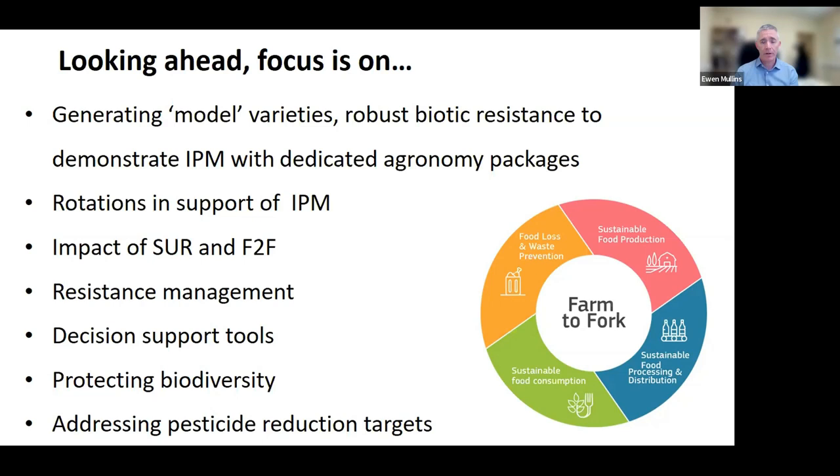It's not black and white, it's constant information. And whatever models are developed in time, those models will have to be validated constantly with more data coming in to improve their accuracy. Ultimately, one of the goals of Farm to Fork is to protect biodiversity. And through this, the goal is to address the pesticide reduction targets that are being placed on us.